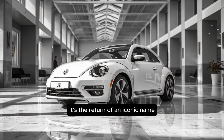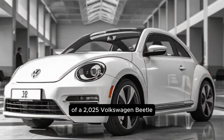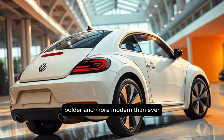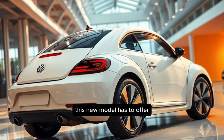Today, we've got something truly special for you. It's the return of an iconic name, the 2025 Volkswagen Beetle. Yes, you heard that right. The Beetle is back and it's bigger, bolder, and more modern than ever. Stick around as we take a deep dive into everything this new model has to offer.